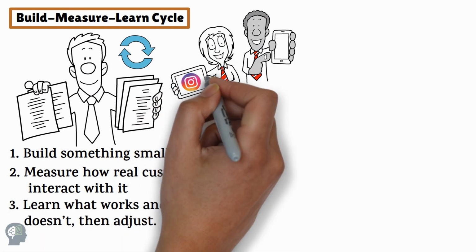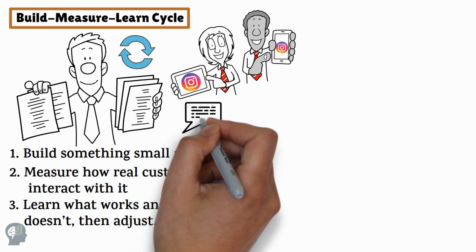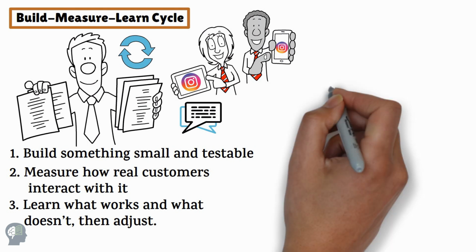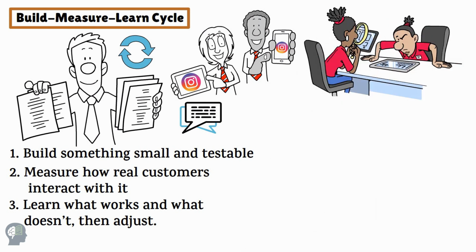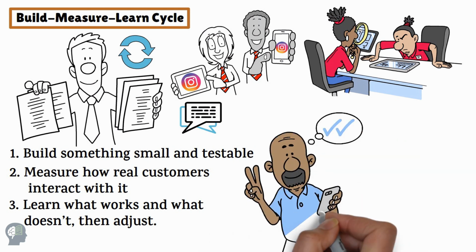Let's look at Instagram as an example. You might not know this, but Instagram didn't start as a photo sharing app. It was originally a bourbon app with features like check-ins, messaging, and game-like mechanics. However, when the founders analyzed user behavior, they made a surprising discovery. People were not using the extra features. They were only using one thing, posting and sharing photos.